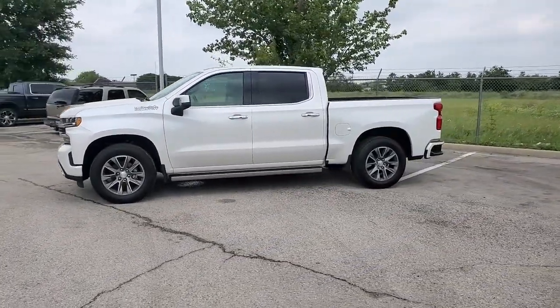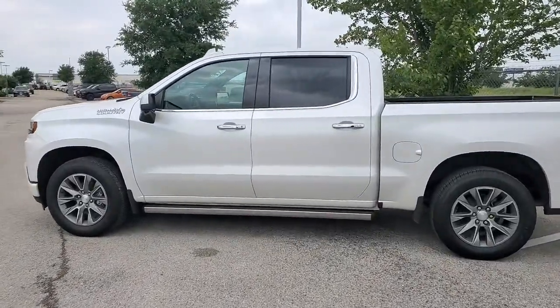Everyone loves the strong, silent type. Make a date with a Silverado 1500.